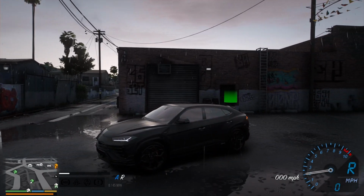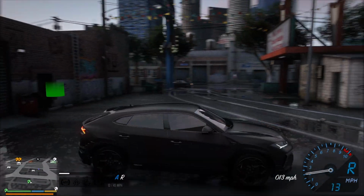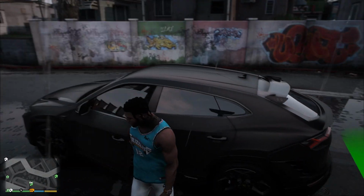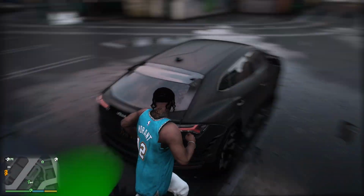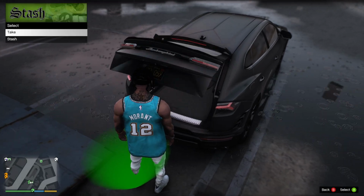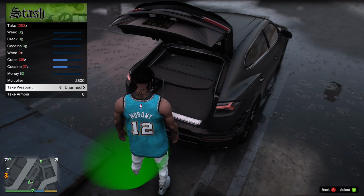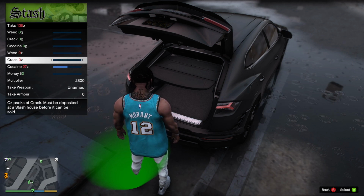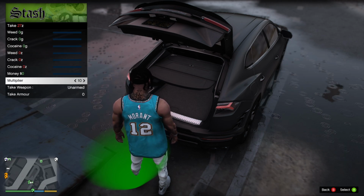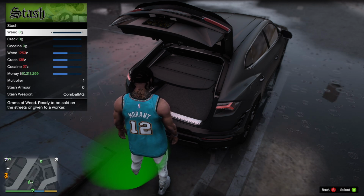Matter of fact, here's what we'll do. Because I know this part is a little bit glitchy right here, but we can get this figured out. Okay, let's go and get our drugs up out of here. Okay, let's take all of this stuff, because we got to cut it up. And then we just got to deposit it inside of our stash house. That's all we have to do. And then of course we can stash stuff in here too. So we can stash money in here.